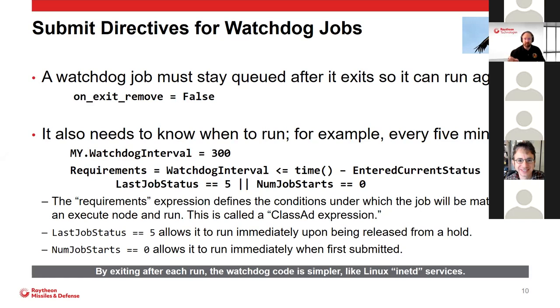The Watchdog job has to stay in the queue after it finishes running, so that it can run again at the next Watchdog interval. So we want to set the on-exit remove option to false, so that the job doesn't get removed, but then goes back into the idle state. It also needs to know when to run, so you can use a requirements expression. This one says the Watchdog interval has to be less than the current time minus the time the last job finished. And then here I've got this or last job status equals 5 or num job starts equals 0. That causes it to immediately run after it's been released from a hold or first submitted.